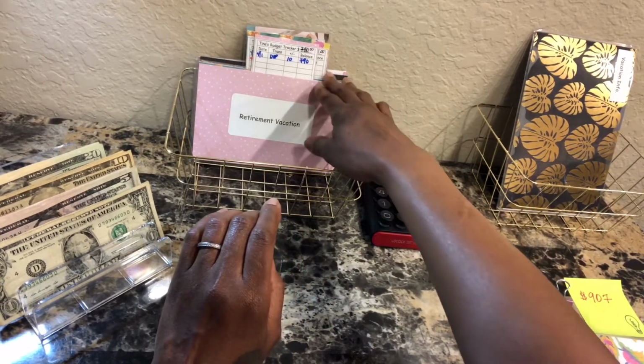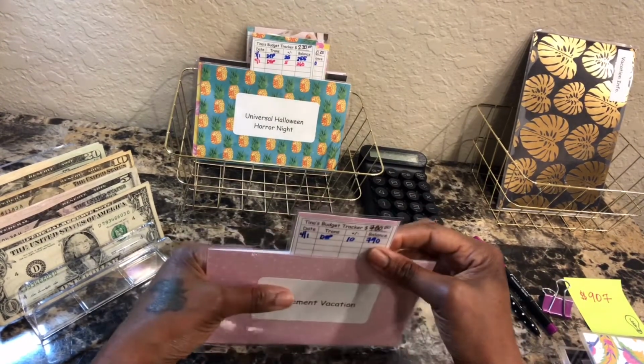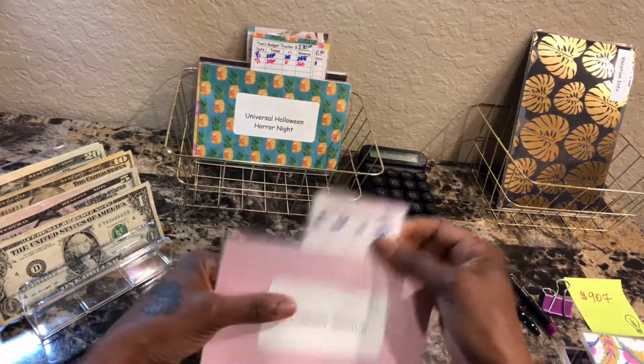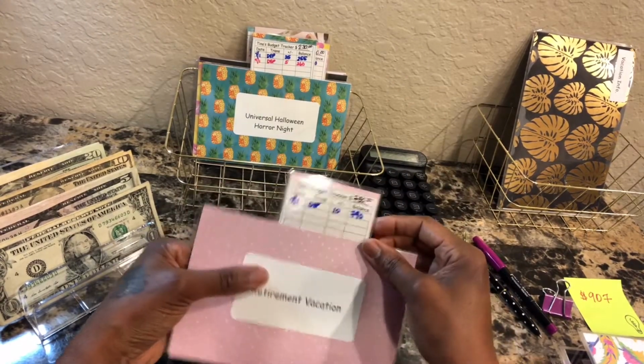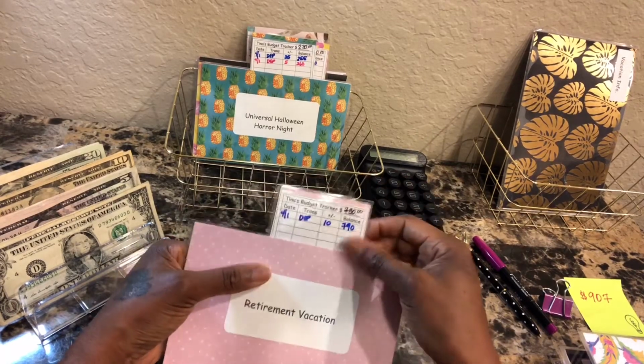Next is retirement vacation. When I retire from the military, I do want to go to Dubai. So I have a separate envelope for that. And my ending balance is $790.